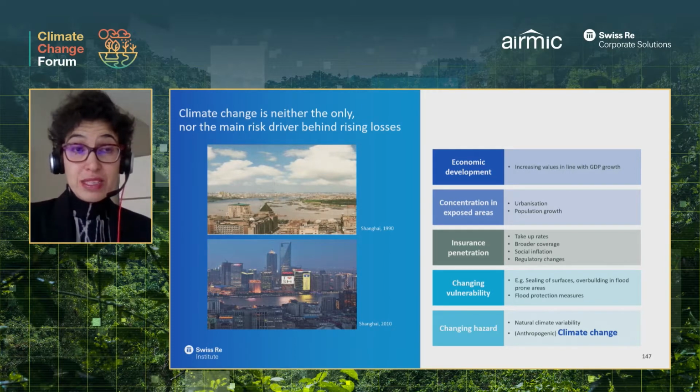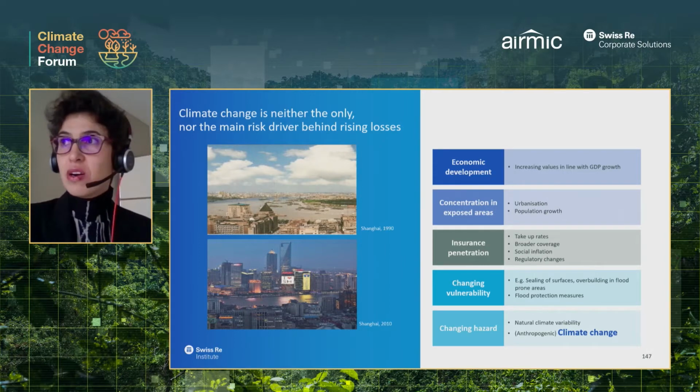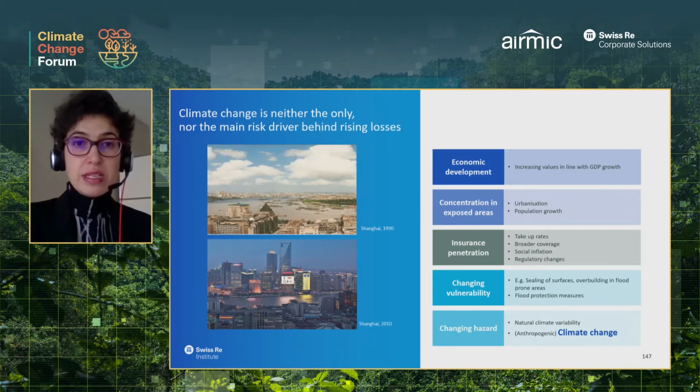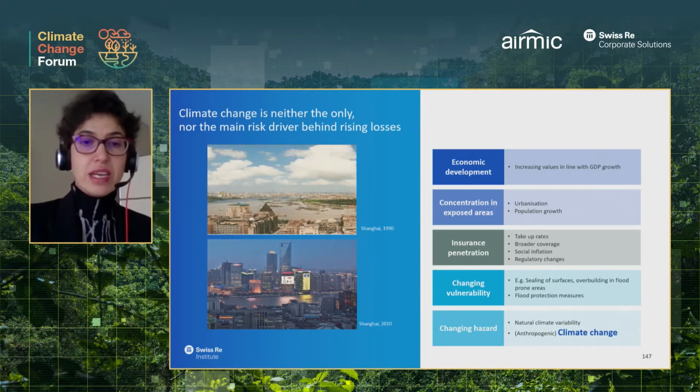Changing vulnerabilities is another group of factors, and you'll hear more from Catherine. Some of these are actually reducing the risk and the loss, because we talk about prevention and mitigation measures. Some, like the sealing of surfaces, when you have the rainfall and the flood, act in the other direction. So it's an easy question, how much of those losses is due to climate change, but the answer is not that straightforward.